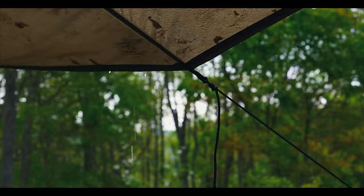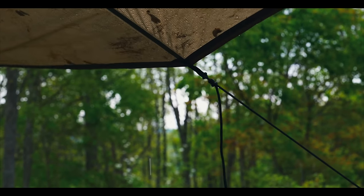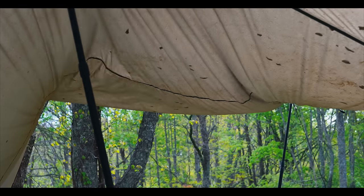I'm not sure how well it's coming through, but there's a deer in the forest over here snorting away. They're not willing to go off and move. They're just gonna sit there and snort, I guess.